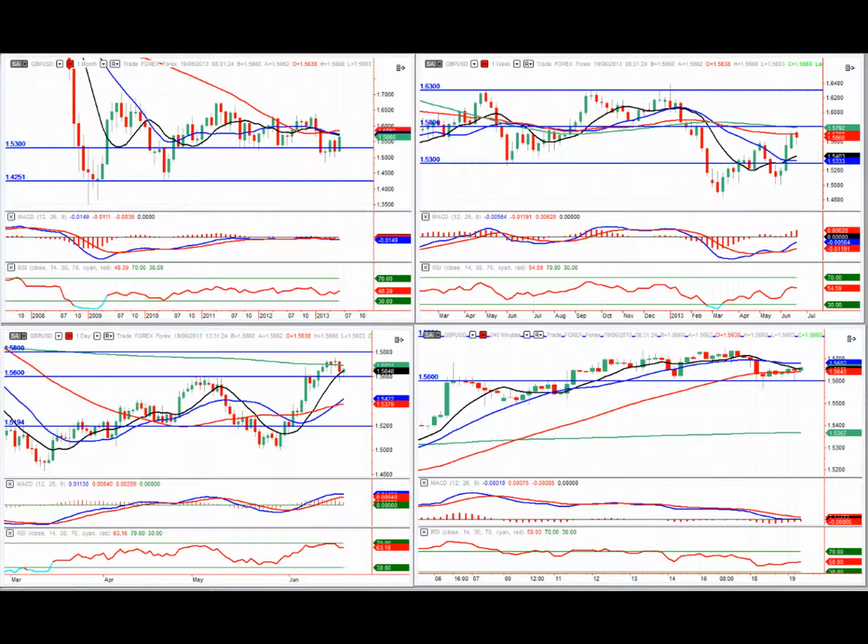Now the first market I'm going to take a look at here is cable. This is Great British Pound against the US dollar. And if we take a look here at the monthly chart and just work through the time frames, I'll show you what I'm looking at.